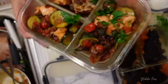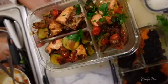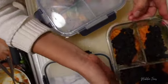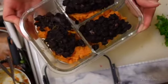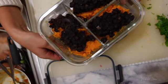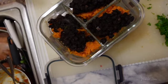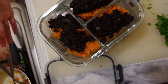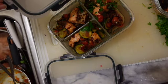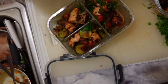There's still a little bit more that I can fill this up with, but then I would just put the lid on it, and then I have my fish, I have my sides of the sweet potato and the beans, and then I have my beautiful salad. So that would be essentially a meal, and I can mix and match it. If I just want a little salad, I'll do a salad. If I want just the salad with the sweet potato and the beans, I can do that. If I just want to eat the fish, I could eat the fish, or just have it with the mashed potatoes, or just the salad.